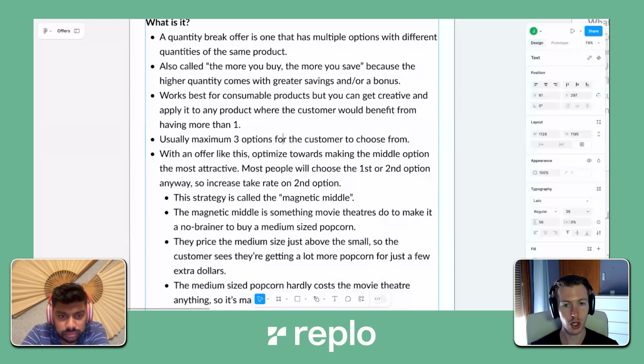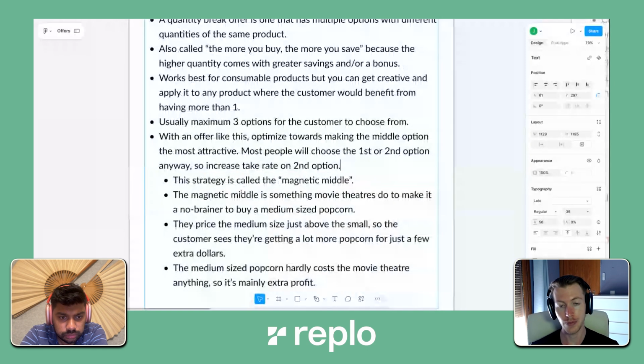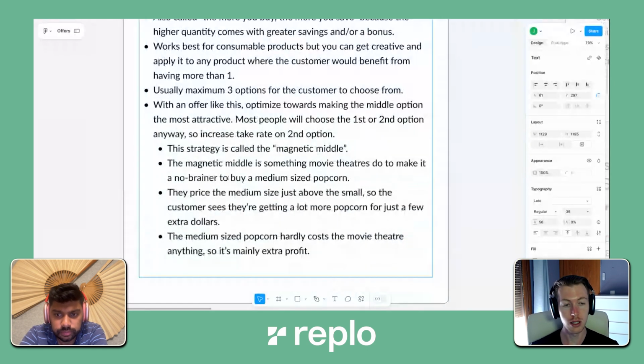With an offer like this, you can and you should optimize towards making the middle option the most attractive. Most people will choose the first or second option anyway, especially new customers who've never heard of you before. They're very unlikely to go for the most expensive option. So at least what we do is we focus at the beginning on increasing the take rate on the second option, the middle option. This is called the magnetic middle, something Hormozi talks about as well.